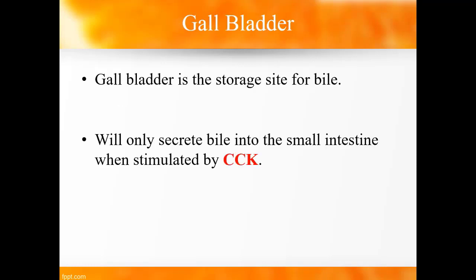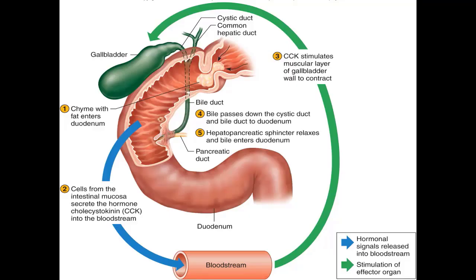Like I just mentioned, bile is stored within the gallbladder. Made by the liver, it's stored until it's needed in the gallbladder. And the gallbladder will only secrete bile into the small intestine when it is stimulated by CCK. So here's what's happening. You have chyme entering the first part of the small intestine here. When your intestinal cells detect the presence of fat, that will trigger the release of CCK here. CCK will stimulate the gallbladder to release bile, to break down that fat. So the presence of the fat will trigger the chemical that's going to break it down.